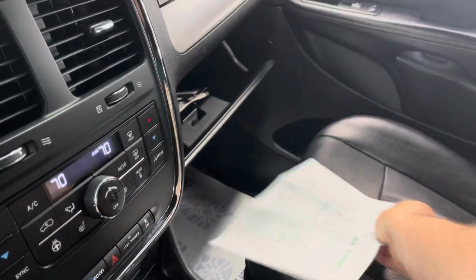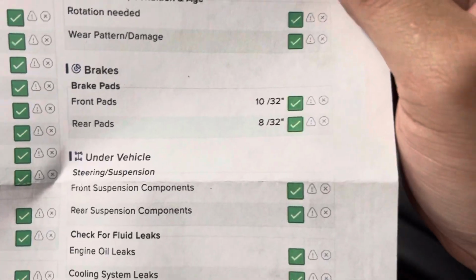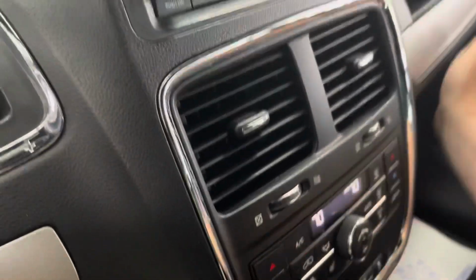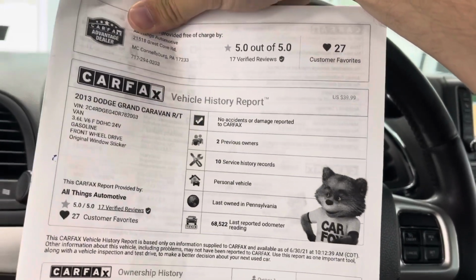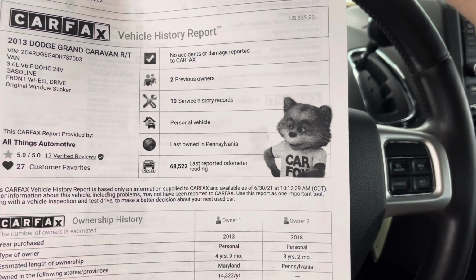Taking a quick look at the multi-point inspection that you're going to find on the inside of the glove box. As I said earlier, we did put 4 brand new tires on it. The brakes are 10/32 in the front, 8 in the rear, so tons of life left in those brake pads as well. And of course, it got an oil change and brand new Pennsylvania State inspection. Taking a quick look at the Carfax, you're going to see that it is a personal vehicle last owned in the state of Pennsylvania. It was previously owned in Maryland, and it has no accidents or no damage reported.